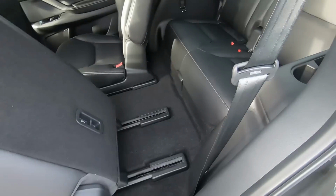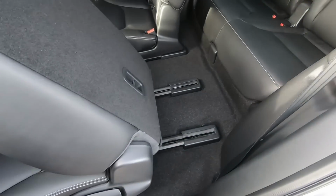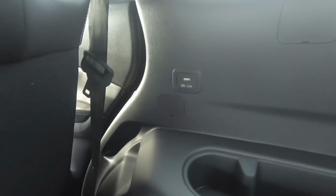As you can see, the space to get in is a little bit narrow. Once in the third row with the second row seats all the way back, my knees are touching the front. I do have about 2 inches of headroom left. On each side, you get a USB port, cup holder, and some storage bins.